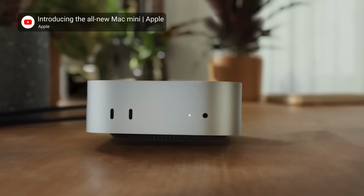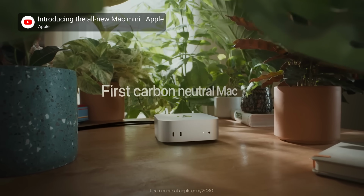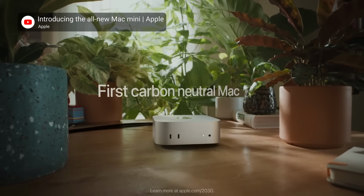But don't forget the most important detail of the Mac Mini. It's apparently the first carbon neutral Mac, which Apple has accomplished by throwing a mature redwood into the bottomless pit underneath their Cupertino headquarters for every purchase.